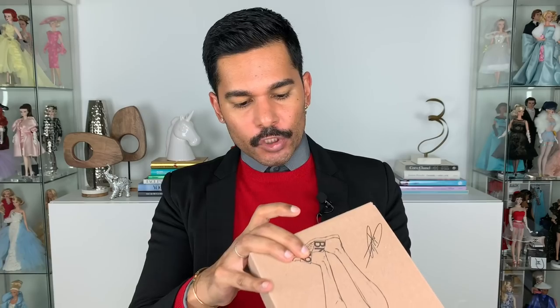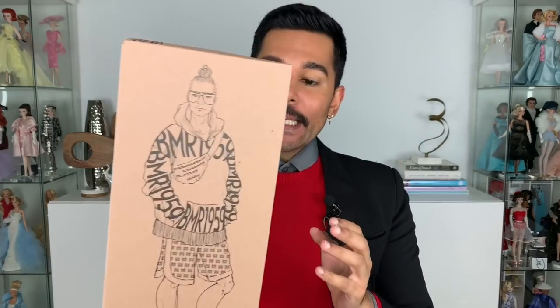All right, last but not least, we have doll number GHT93. He is the one that I have been most excited about, TBH. When I saw the whole lineup initially, I was pretty intrigued by him because he has a little man bun. So here he is, just like the other dolls, with the same printed logo wrapping. Let's go ahead and take a look, all right?